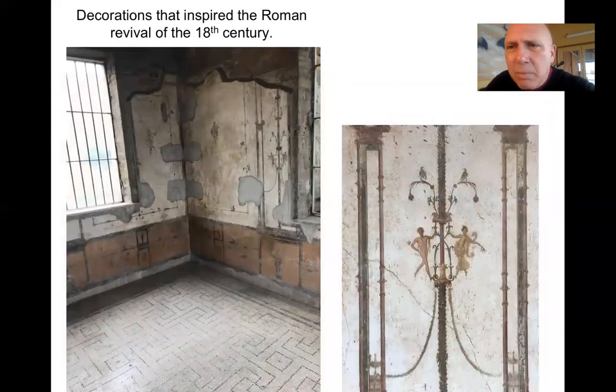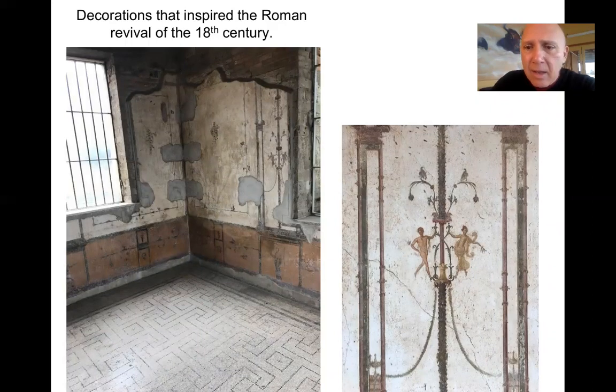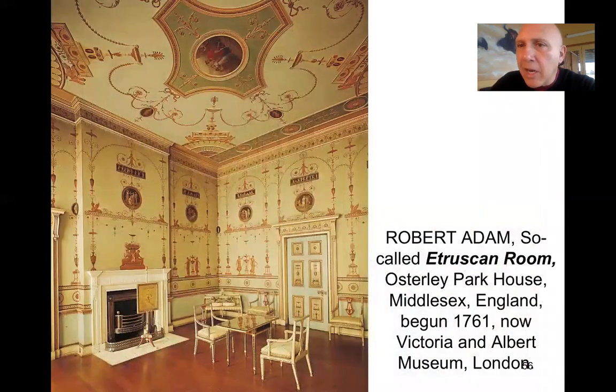The house is also beautifully appointed with these wonderful, delicate paintings and mosaics as well. So we see the mosaics on the floor, similar in style to what we saw in the Villa San Marco, just up the road in Stabia. But these little frescoes, when they were excavated, created a whole rage in Western Europe, particularly in interior design.